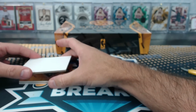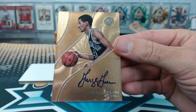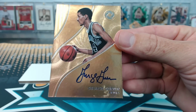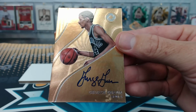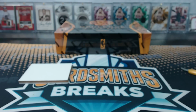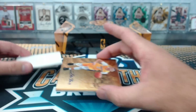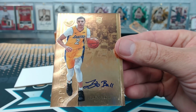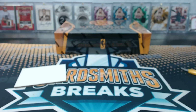14 karat gold. The Iceman. George Gervin. Opulence autograph for the Spurs. Looks like the card's damaged at the bottom, but I think that's part of the design, maybe? Kenny B, your Spurs. And Lonzo Ball, rookie Opulence autograph. Opulence hunting, Lonzo Ball.